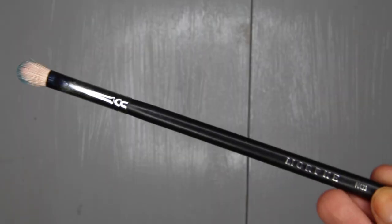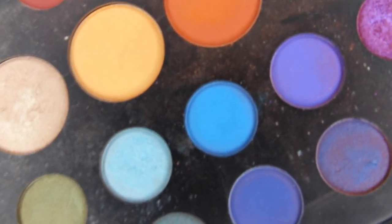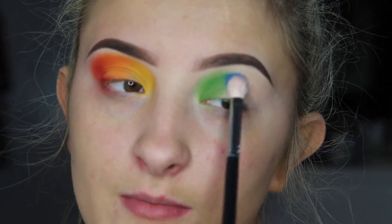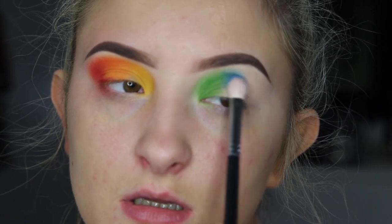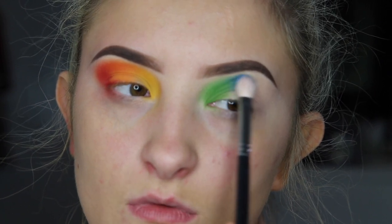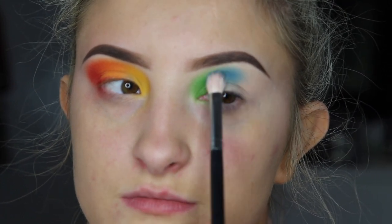Then I'm going to take another M433 brush and I'm going to mix the lightest blue with a little bit of the darkest blue. But majority of the lightest blue needs to be on the brush. And we're just going to start mixing that in where we put the orange. So just basically identical on the other side and mix it in to the green. And I'm using a very, very light hand. I don't want to be too harsh.